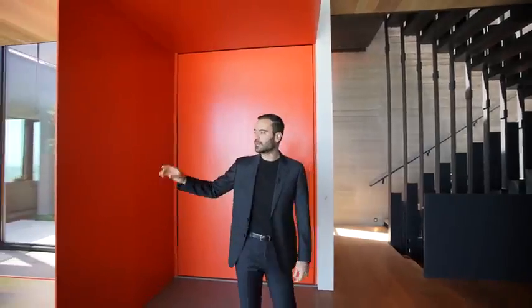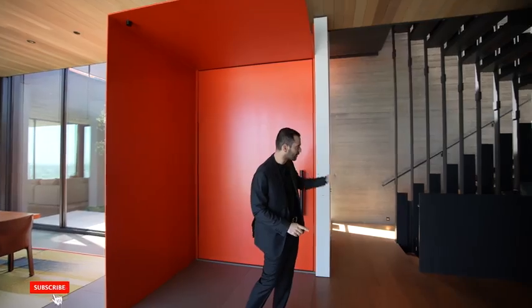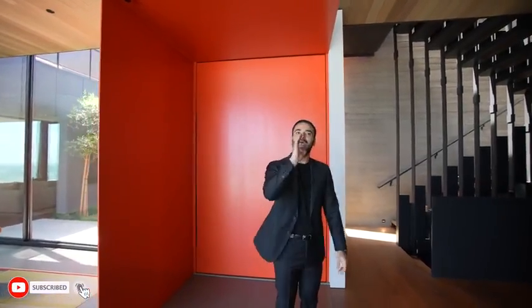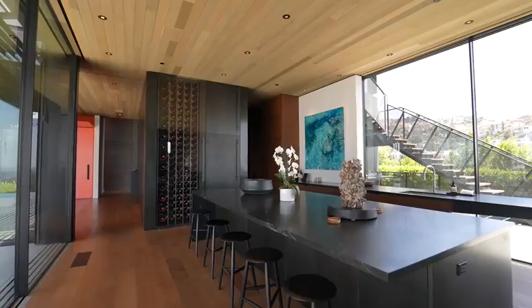But first, I wanna establish what we have on this floor. On my right-hand side, we have the formal dining room and formal living room. Behind me, we have the staircase going down to the lower level and the second floor. And right in front of me, we have the family room and the kitchen, and it starts right here.